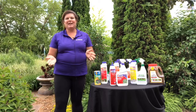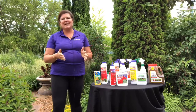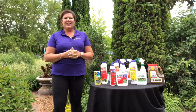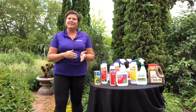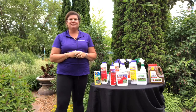So summer weather can create prime conditions for visits from unwanted insects, critters, and garden diseases. So now that we're into summer season, we can certainly see some of those effects in our own yard. So today we're going to discuss how to identify and then create a treatment plan for those unwanted garden intruders.